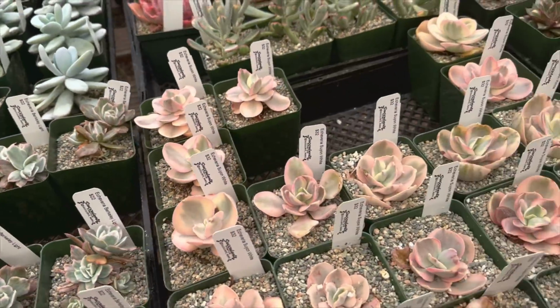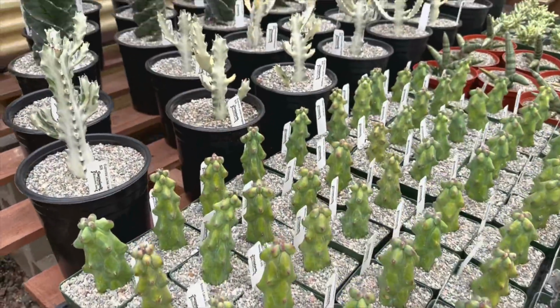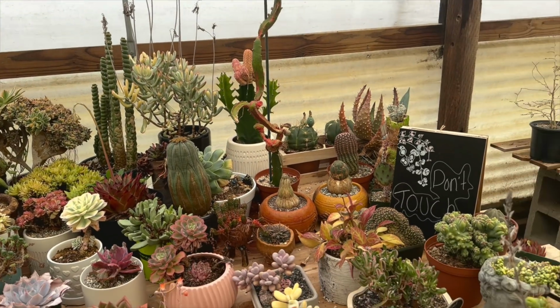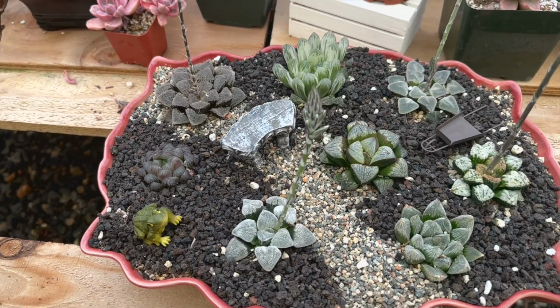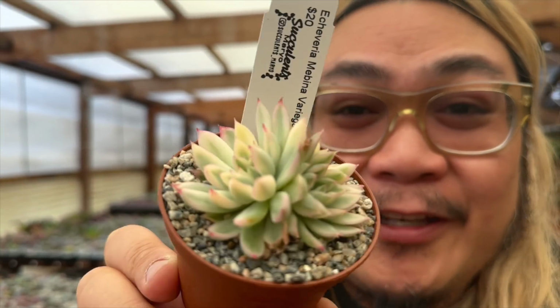It is so nice and warm and humid in this greenhouse. It's quite comforting. Here are all of their cool new succulents. And they have a ton of cool cacti too. I love their personal collection. Especially these Haworthias. I'm loving Haworthias so much right now. But let's look at some really cool Echeveria right now.